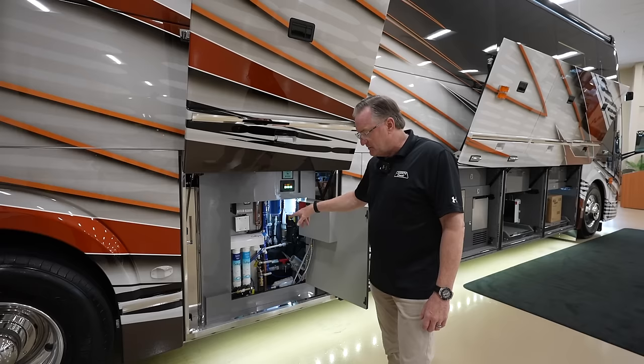We do have the mid bath on here as well. It's a bath and a half coach, but we still have the mid bath, so you don't have to get back there other than if you want to shower, and you can still walk around the bed with the slide room in, so that's a big advantage. So the coach is very usable with everything closed up.